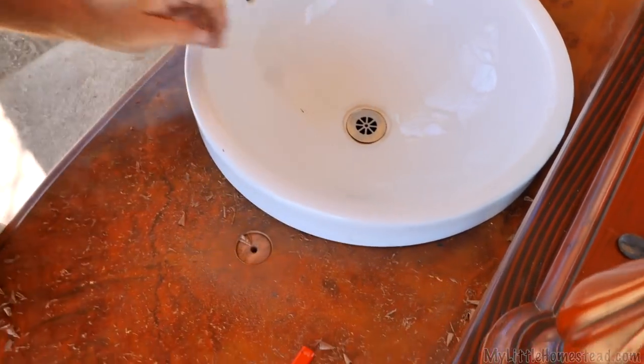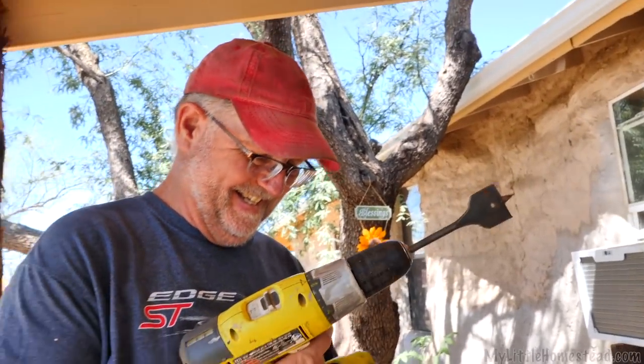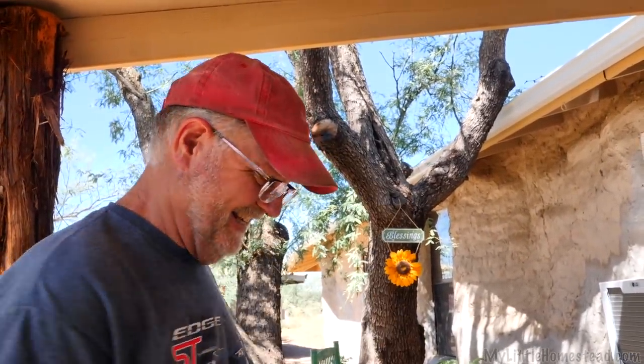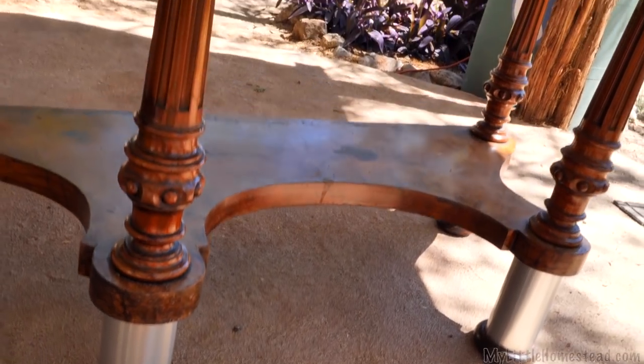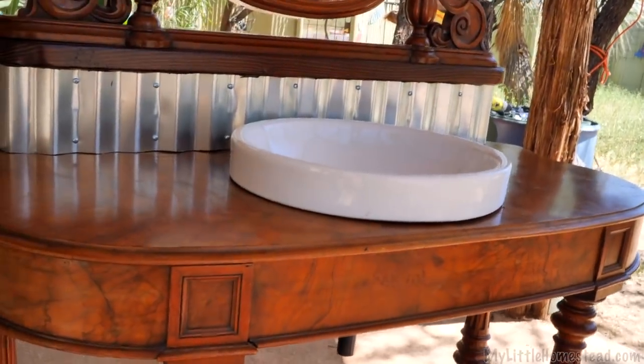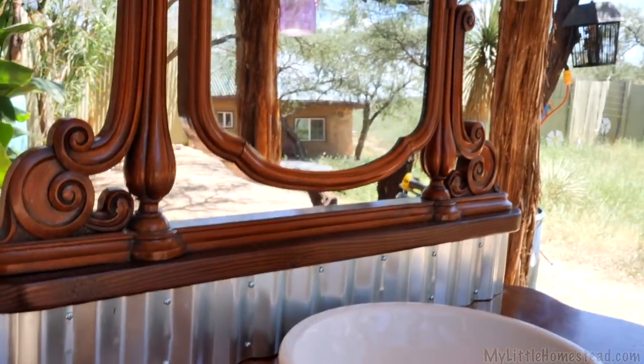And I'm out of juice. That finishes it up this week. I'm gonna go ahead and get this installed in the bathroom next week. Stay tuned for next week as we continue working on the kitchen and bathroom additions.